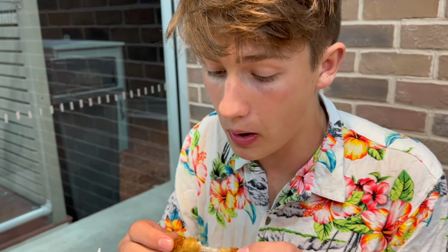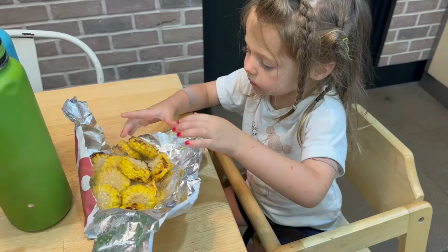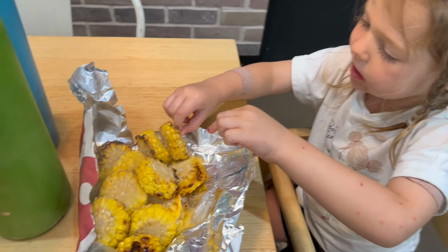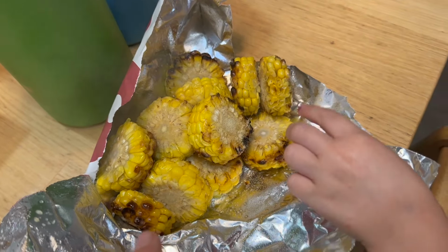Yeah, they're really good. This is super good too. Grace loves corn. I got a 12 piece of corn. I thought it was going to be a lot more than that. How's the sweet heat? Sweet heat is so good. It's sweet, and it has a little heat to it. I love the sweetness. It's almost like a honey flavor. It's really yummy. I love it.